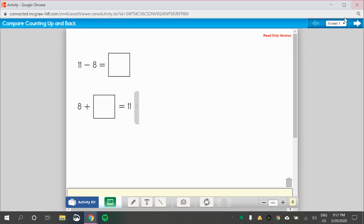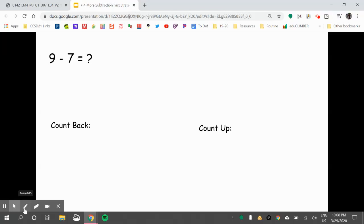So let's try this strategy again. Let's try a few more problems before you're off to do this on your own. Let's say I have this problem, 9 minus 7 equals something. I have 2 strategies I can use to find the answer. I can either use my count back strategy or count up. So let's start with the counting back strategy. For counting back, I'm going to start at a larger number, which in this case is 9, and I'm going to count back 7 times until I get to whatever number is left. So let's try that. I'll record my thinking here.